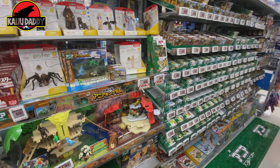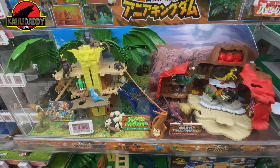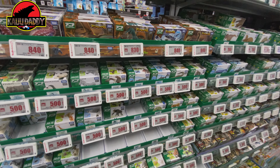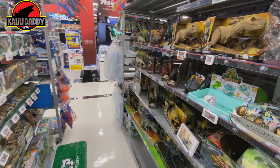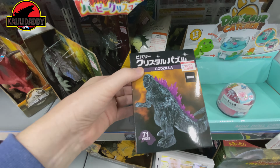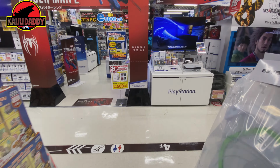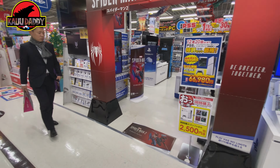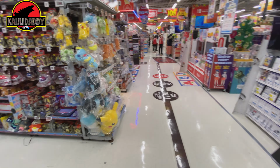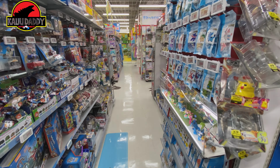They do have a lot of these animals here. I forget who makes them, but they're cool. There's some Jurassic Park stuff. That Godzilla 3D puzzle. One of my kids is getting that for Christmas. He wants a Godzilla puzzle, but they're really hard to find. They're really hard to come by. So that's going to have to do. More Paw Patrol stuff. Some Pokemon and Pikachu stuff.